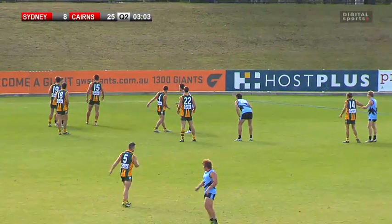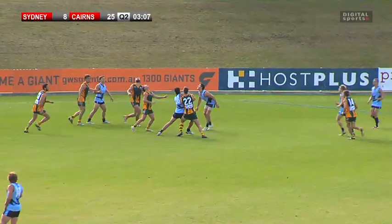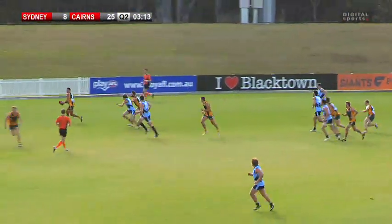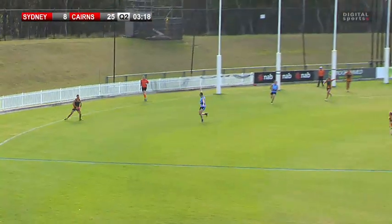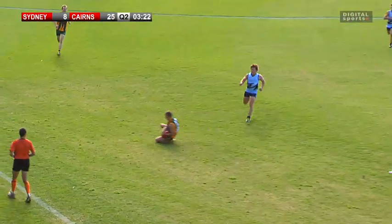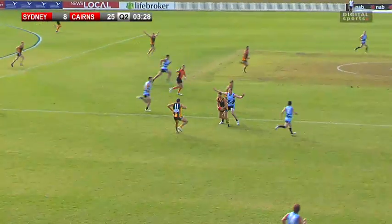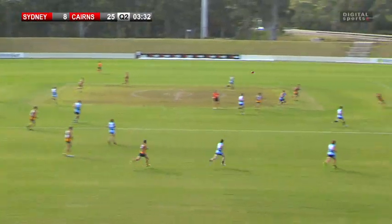Lee Steer doing the ruck work in the forward line for AFL Sydney. He's up against Westerberg. Westerberg this time brings it down well, trying to push it in the path there of his teammate, and it's Jewis, Damien Jewis, who brings it away. In the arms now of Elick. He's doing a ton of work around the ground, and he comes down the line. It's a good kick, and Cairns now trying to build something as they go inside, looking for an avenue to goal.